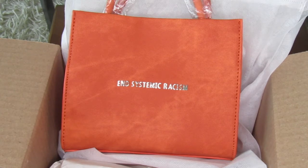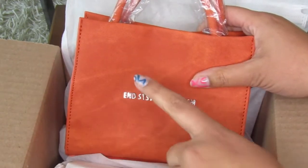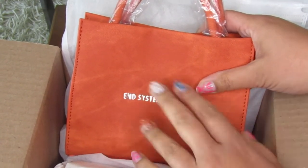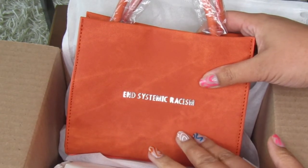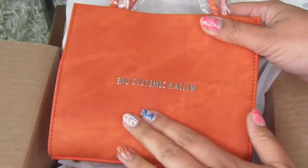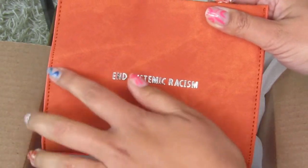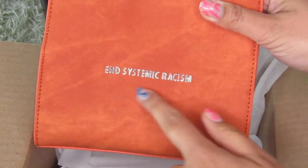It took me forever to figure out what I wanted because I liked the gold hardware, but I loved this orange. This is the orange wax denim. It is so cool. It definitely has a waxy feel, and you can kind of see it's got the denim bleaching striations there, and it is just so amazing.